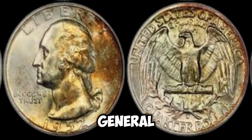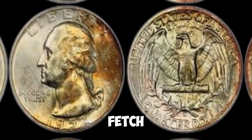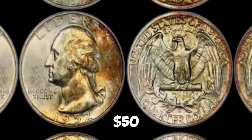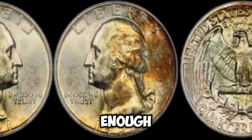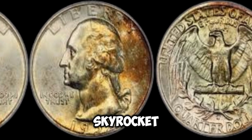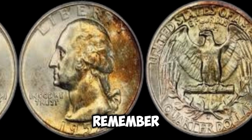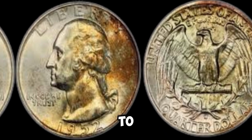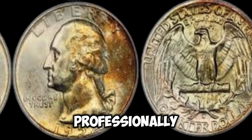value. In general, a circulated 1952 Washington quarter in average condition can fetch anywhere from $5 to $50 depending on its specific grade. However, if you're lucky enough to have a rare error coin or an uncirculated specimen, the value can skyrocket into the thousands or even millions of dollars. Remember, rarity and condition are key when it comes to determining the value of a coin, so it's always worth getting your coin professionally evaluated.